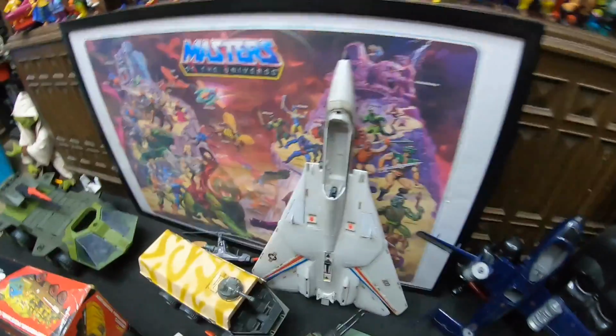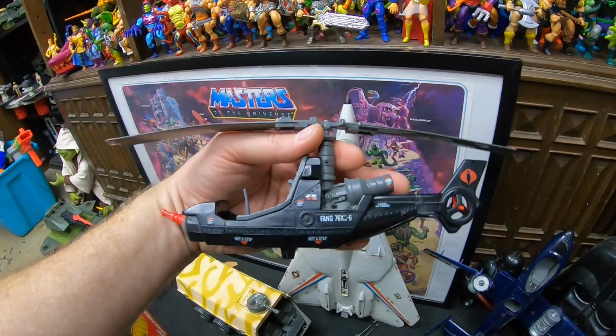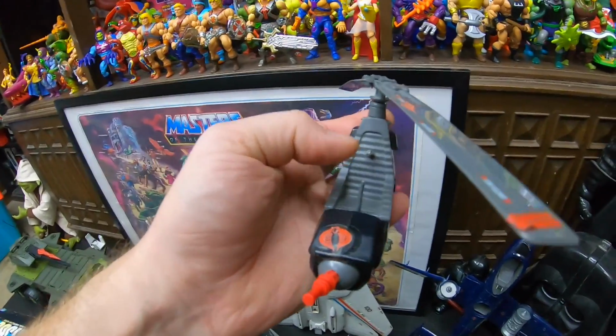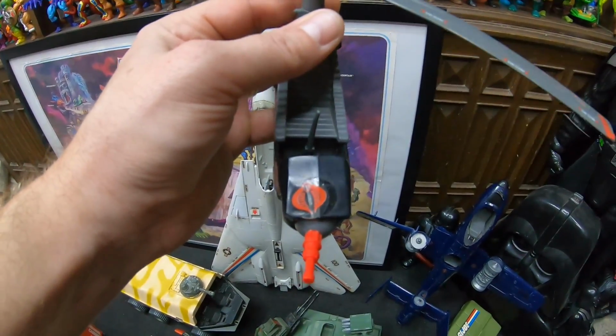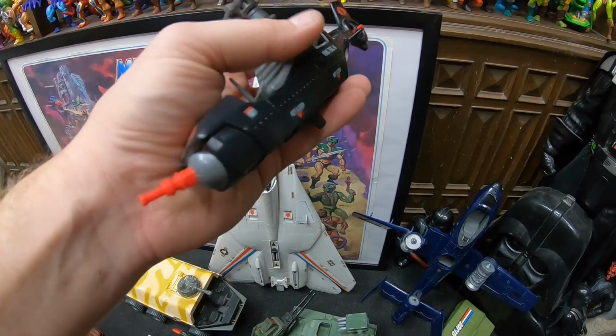Then we had the Cobra Fang here. I might work on fixing that for myself. I think this is the hard part to find, the control stick right there, so that's nice. I just can't get over this, that front decal shifted, so it looks terrible.